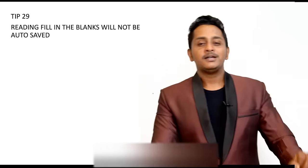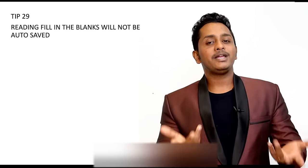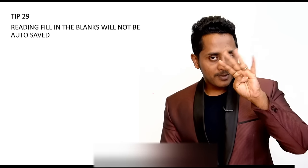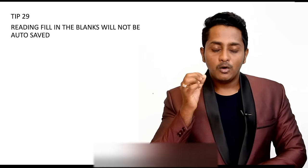Hold on. Essay is timed, so that particular thing will be auto-saved. This reading, fill in the blanks is not timed. Entire reading is timed. There is no evidence that this will be auto-saved. Why will it not be auto-saved? You're going to lose, let's say, all 4 blanks you've done correctly. All 4 marks you would lose because you did not click the next button. Only when you click next or submit, this will be saved. Don't make this mistake. Hope you are getting it.